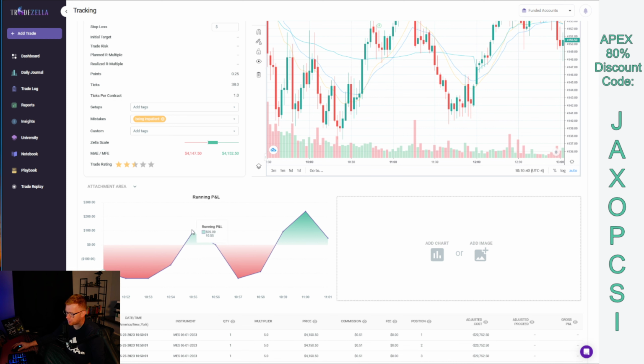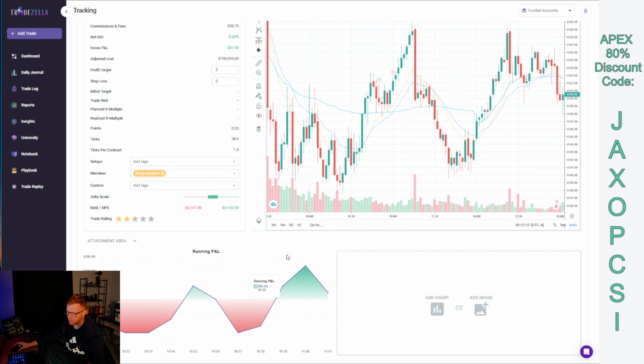Then I was in the green. Then I went back in the red, and it was a pretty lengthy trade for me. And I was impatient. I kept thinking, I'm going to get stopped out. I'm going to get stopped out. And it's that fear of losing and overcoming that. And like I said, we're working on it. We're not there yet. But it is that mental hurdle that I'm trying to get over.